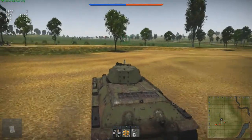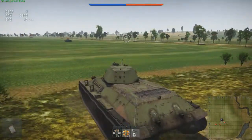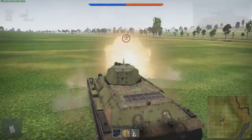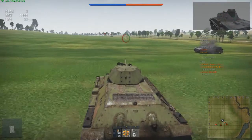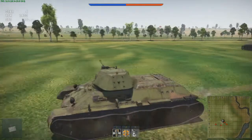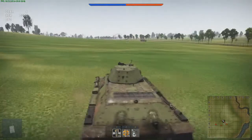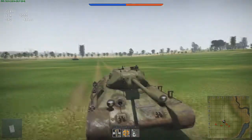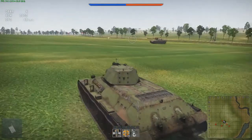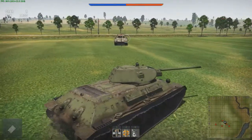Alright, so we're going to go ahead and go down here to the Panzer. I should go to the Panther. Those are tanks that I'd probably be engaging. Yeah, okay, I'll go down to the Panther. T-34s, man, they were workhorses, weren't they? Alright, so here we go. There's a Panther. I'll go ahead and slide on in.